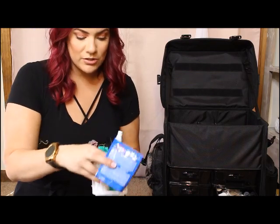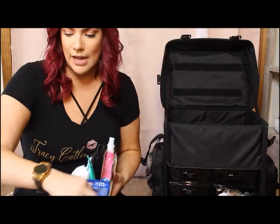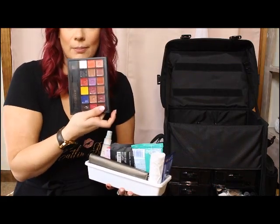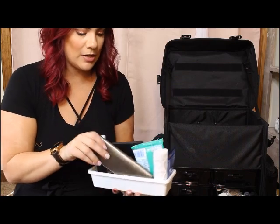I have my little trash bags. These I also get from the dollar store, and they're the small ones that I like to put in the lid of my brush holder. I have the Anastasia lip palette in here just in case I need to mix some colors.